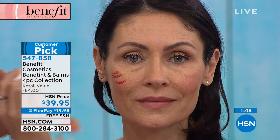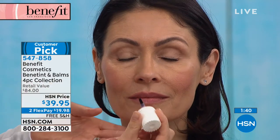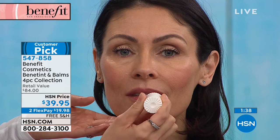But look at that. See how simple it is to apply this Benetint? A couple of strokes right on the cheeks, Tamara. And I really want to reiterate, it doesn't matter your skin tone or your age, because tints don't have any undertone. So if you have a super beautiful ebony, or if you are super, super fair, this is a beautiful color for you. Look at that.